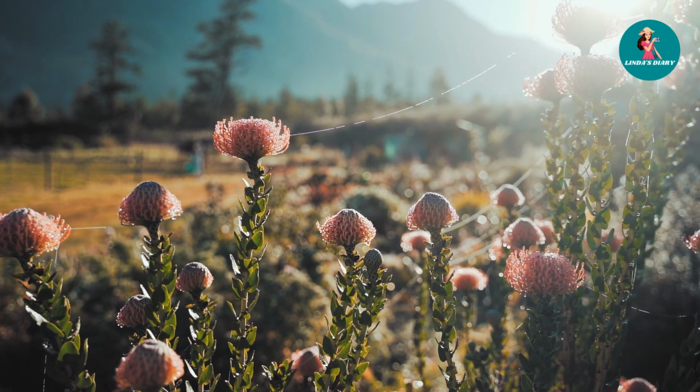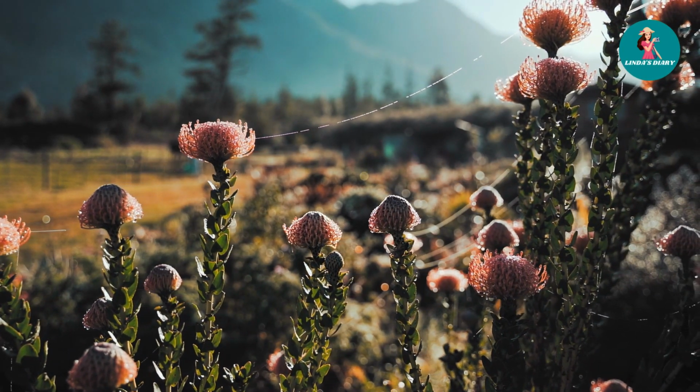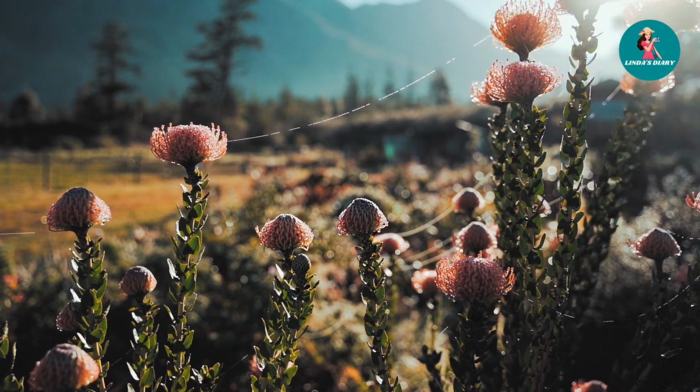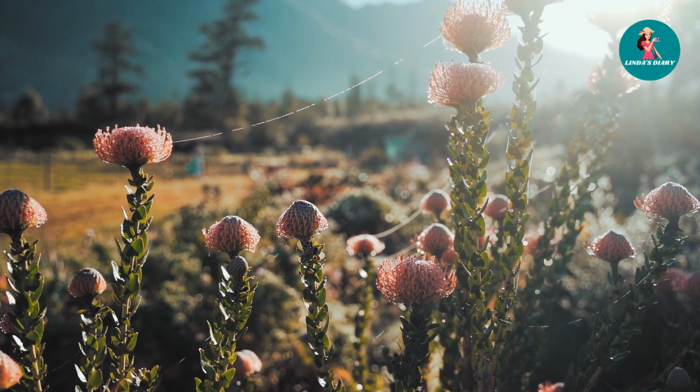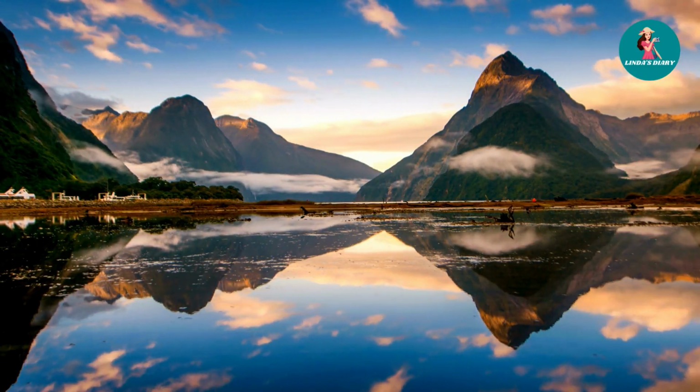Tip number 15, take a dip in a natural hot spring. New Zealand is famous for its natural hot springs, and taking a dip in one is the perfect way to relax after a long day of exploring.